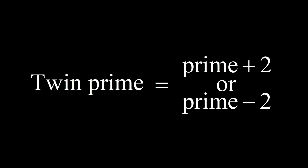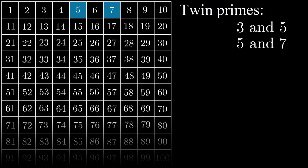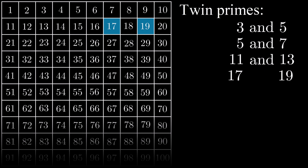A twin prime is a prime number that is greater than or less than another prime number by 2. We often refer to twin primes in pairs. For example, the smallest pair of twin primes is 3 and 5. Other examples include 5 and 7, 11 and 13, 17 and 19, and 29 and 31.